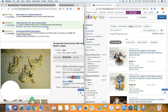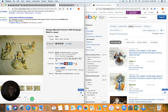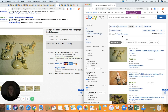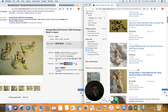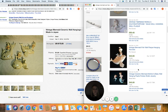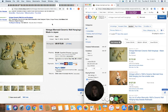All right, this is pretty cool. Mermaids are kind of a big thing, it seems, this year. Ceramic wall hangings made in Japan. Super duper cute. Sold for $172.50, 37 bids. I guess I'll just put in vintage mermaid wall hangings. See if we get anything else. Here's this one that sold for $127.50. So yeah, there's definitely some good solds on these. But again, I think mermaids are really the in thing this year, I guess. This one only went for 38. So again, a lot of times it just depends. If you can pick it up cheap, try it.